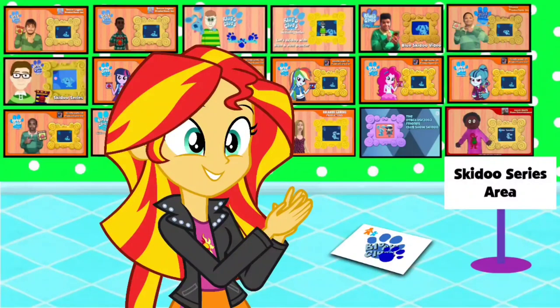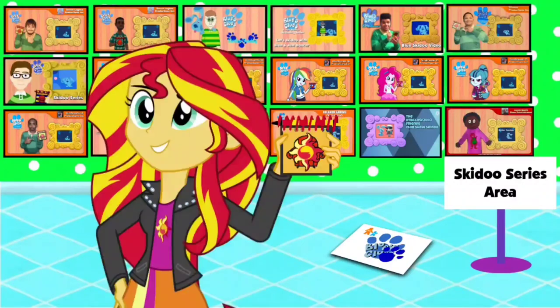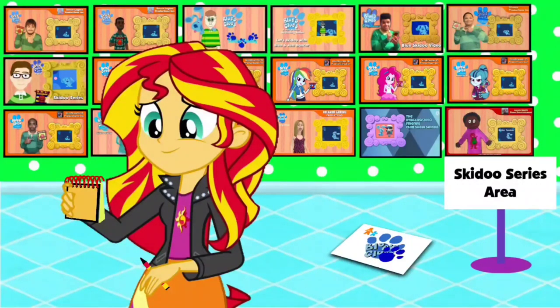There it is, our third clue is on this Blue's Clues logo. You know what we need? Our handy dandy notebook! Notebook, right. Okay, so a Blue's Clues logo.